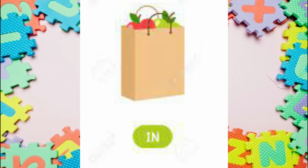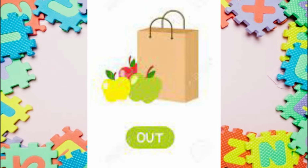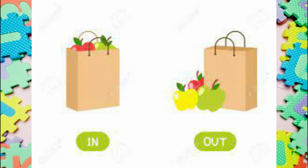Great. Now, look at this other picture. Where are the apples? ¿Dónde están las manzanas? The apples are out. Out. Fuera de la bolsa. Out of the bag. Tenemos in. Out. Great.